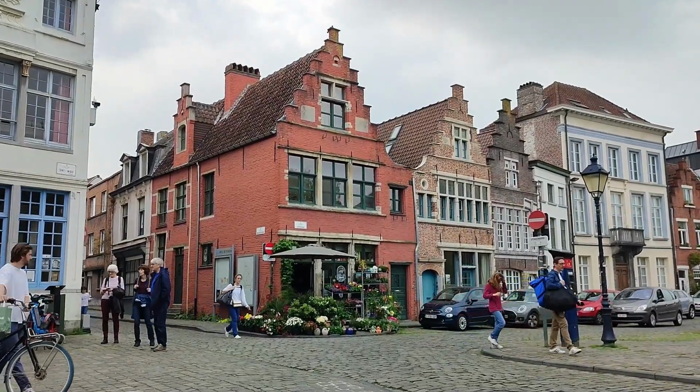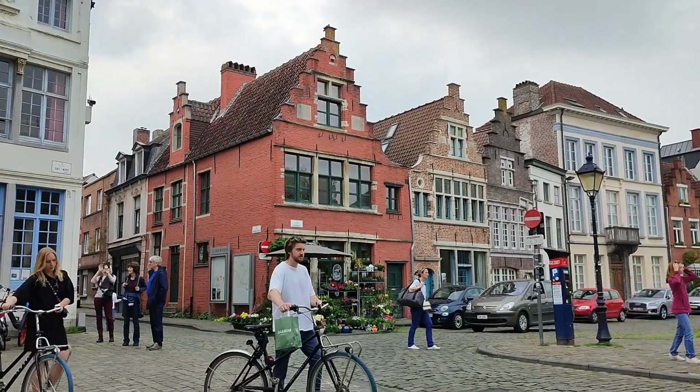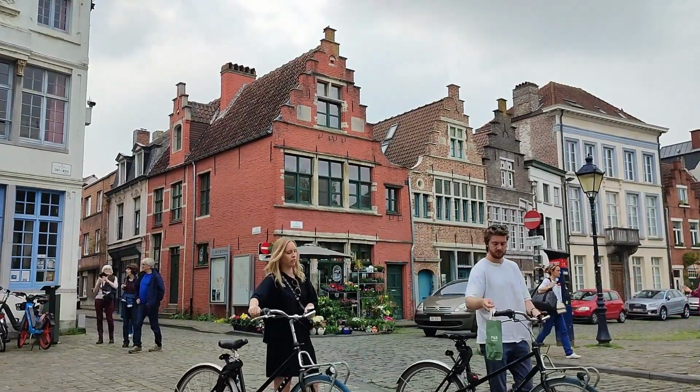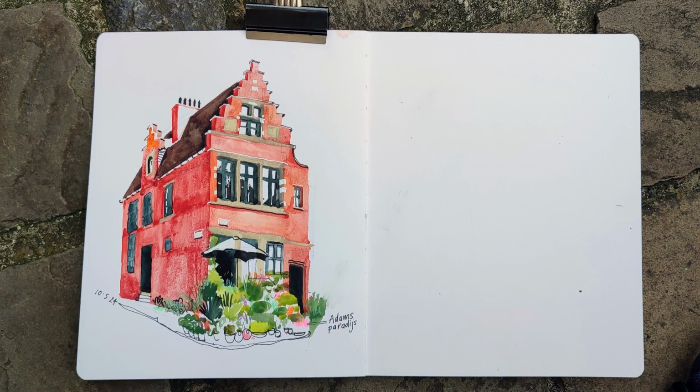There were so many different things you could draw in Ghent, but also it was very, very busy, lots of tourists. So I headed off to find somewhere a bit quieter and chose this flower shop on the corner of the street.